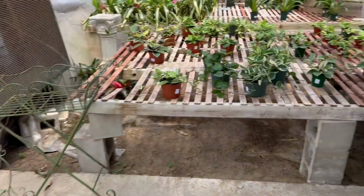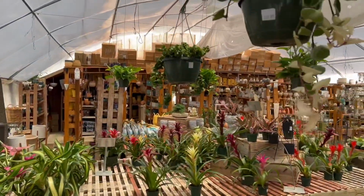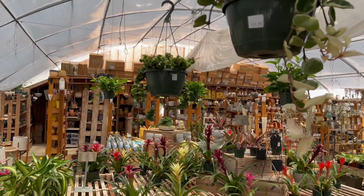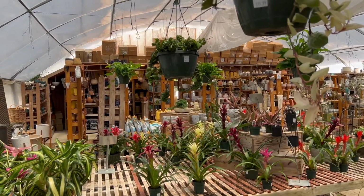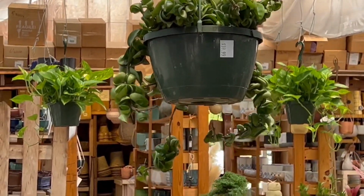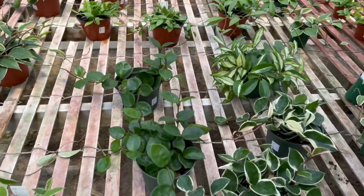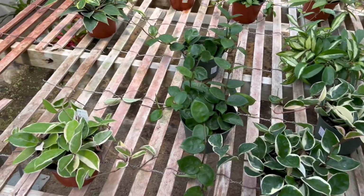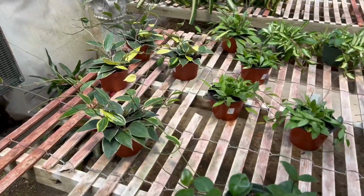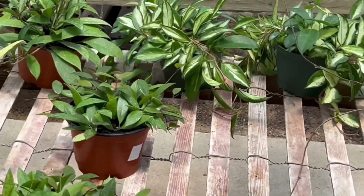Okay, so let's go here to the Hoya section. That's crazy. They have a big Hindu rope right there, $39.99. They got some big Hoyas. They have the Hoya Chelsea, $24.99. The Macrophylla, and that's $24.99. Memoria, right over there, that little one here.